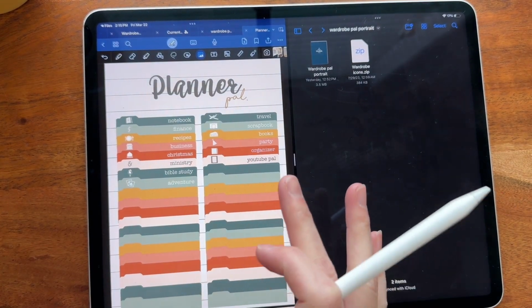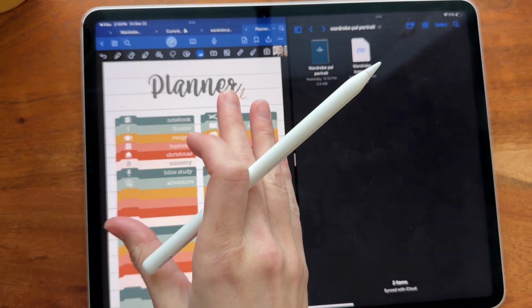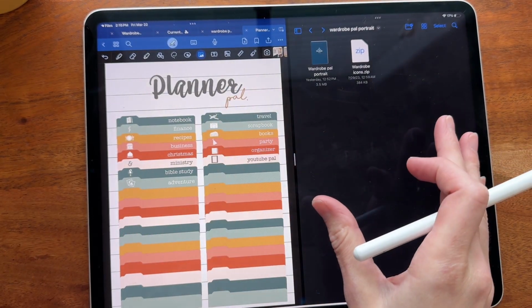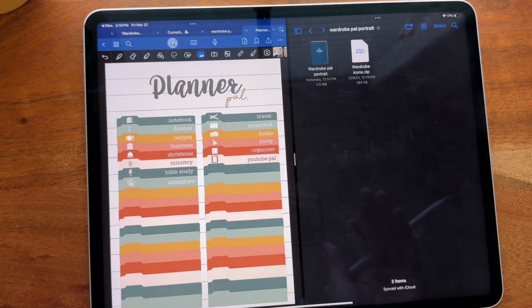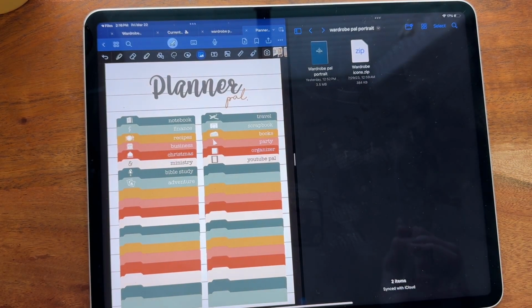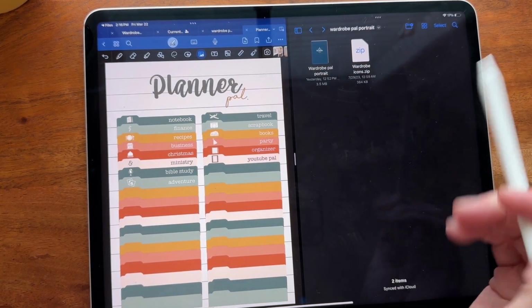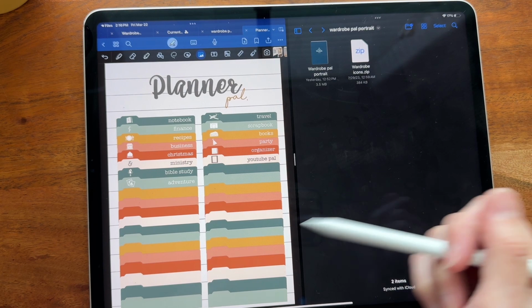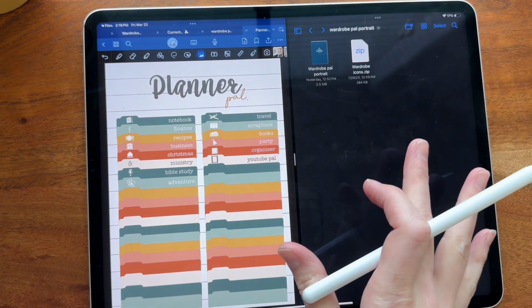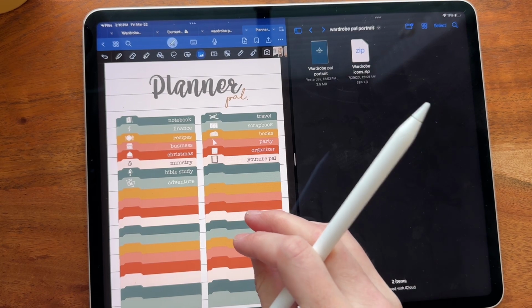Now, what's great about having this in a PAL system is it allows you to do split screen. So I can have my calendar open on one side and my planner pal on the other side. And I can have all of my stuff in there. I can have my notebooks, my finance, my recipes, my Bible study, my wardrobe pal, and I can get back and forth to all of them without having to go back into GoodNotes and reopen another one in split screen. You're going to save yourself 3 or 4 different steps and everything's at your fingertips. That's what's so amazing about the Planner Pal.